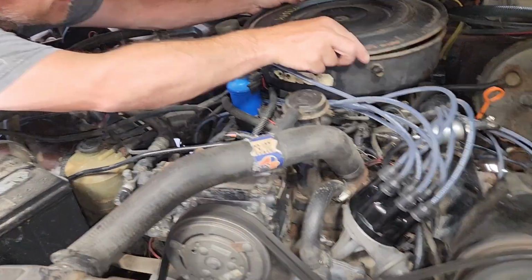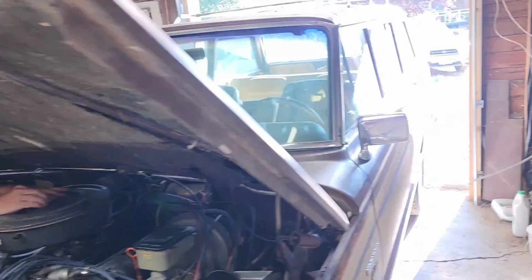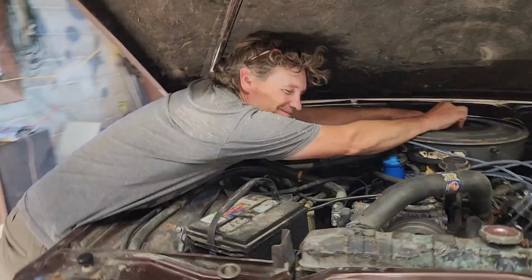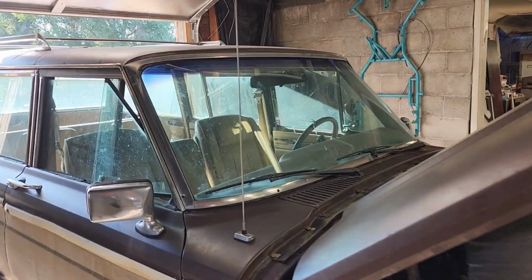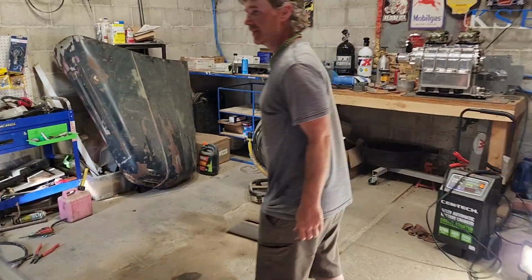What else do we do? Not much. New fuel line, fuel filter. And yeah, it's been a long time. Sounds pretty good. Look at that hair blowing. That's good ventilation. We're about ready to go take it for a test drive, just around the parking lot here.